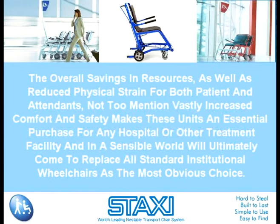The overall savings in resources, as well as reduced physical strain for both patient and attendants, not to mention vastly increased comfort and safety, makes these units an essential purchase for any hospital or other treatment facility, and in a sensible world will ultimately come to replace all standard institutional wheelchairs as the most obvious choice.